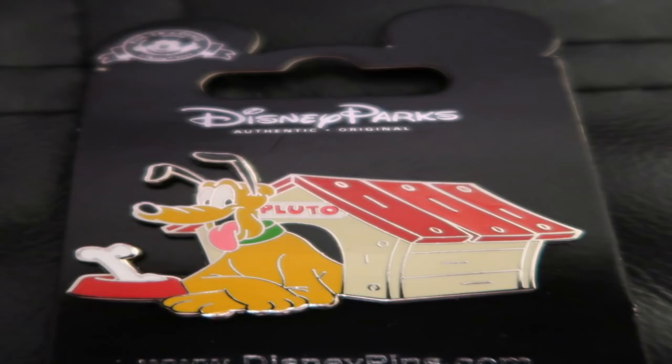This is really cute. This is Pluto. He was silver, and as you can see, he's in his little dog house with his bone, and he's $9.99. There's not many more, I promise.